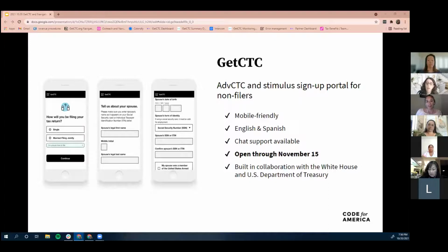And as I mentioned, at this point, the IRS non-filer tool is no longer available. So Get CTC is the only portal you have at this point to claim those advanced child tax credit payments. And we're also excited that it was built in collaboration with the White House and the US Department of Treasury.